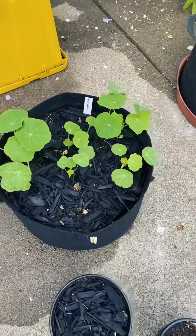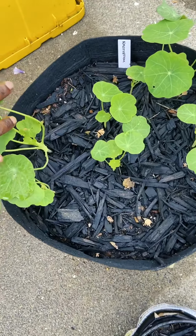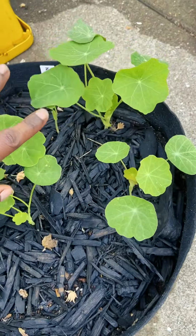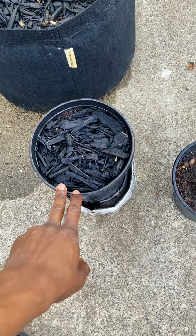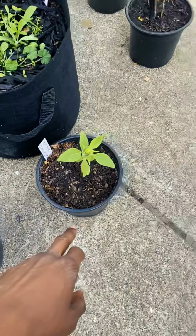Then over here we have some nasturtium that's growing. Got some thick stalks on there. They're growing pretty well. I have some marigold that's going to be growing here. Just took out a sunflower. I have some more sunflowers around.